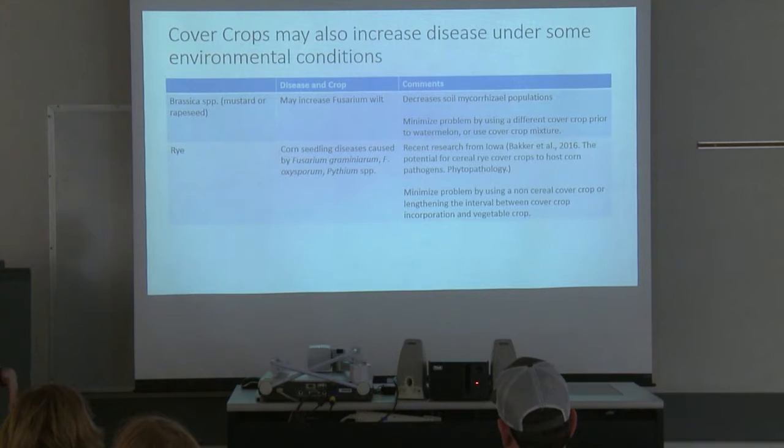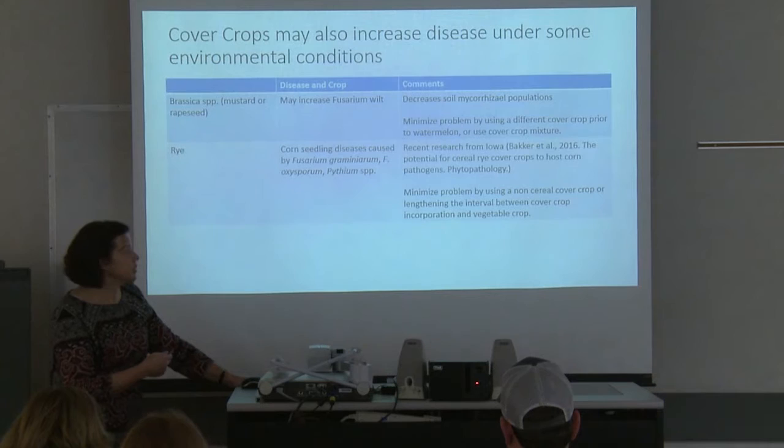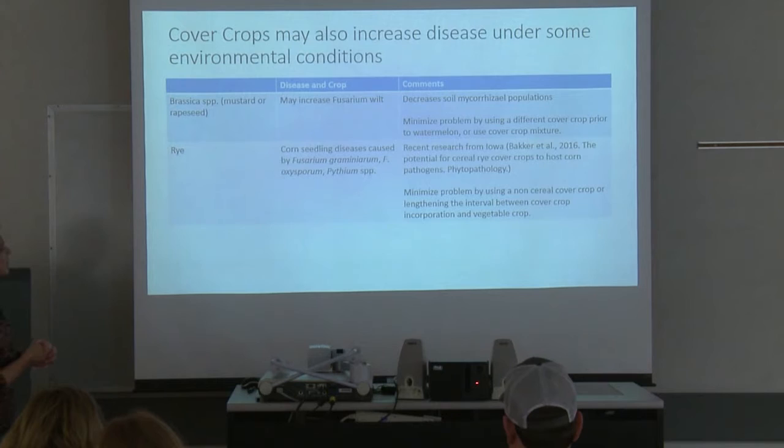Some of their take-home messages were that, now they didn't talk about using a non-cereal crop because they're talking about huge farms that plant corn and corn, right? Growers here can certainly use a non-cereal cover crop before sweet corn, say. And here our growing season is a little bit longer, so we could play with the interval between when the cover crop is incorporated and when our economic crop is planted, so that you can maybe minimize that problem.